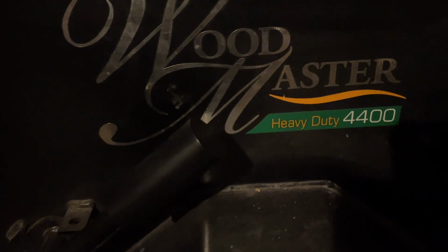The outdoor wood boiler that I have is the Woodmaster 4400. And any of you that are out there that have a Woodmaster 4400, or probably any Woodmaster, one thing you know is that efficiency is not something that you hear very often when it comes to outdoor wood boilers and Woodmaster 4400s. The new ones, the new gasification units that they have out, are supposed to be up to 50% more efficient than these models right here.